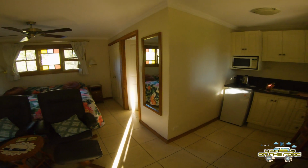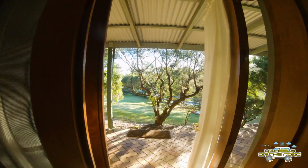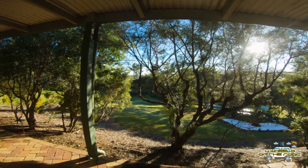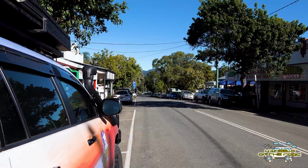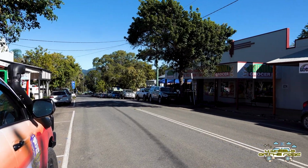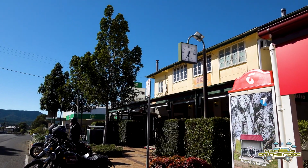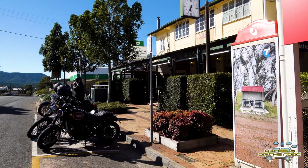Alright, well, it's been a really beautiful stay here. We've really enjoyed spending a couple of nights here in Amamoor Lodge. What we're going to do now is head on back to Kenilworth. We're going to grab some lunch in the pub there today and head on out to Bulimit Creek, check out the area there, and do a night there at Bulimit Creek.